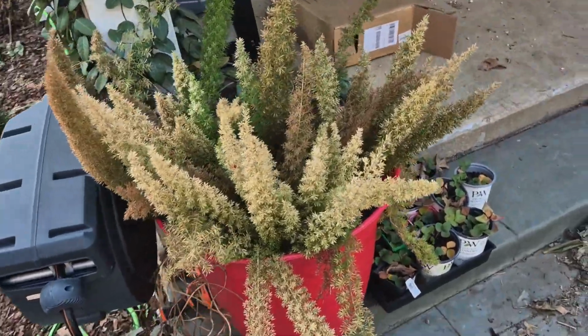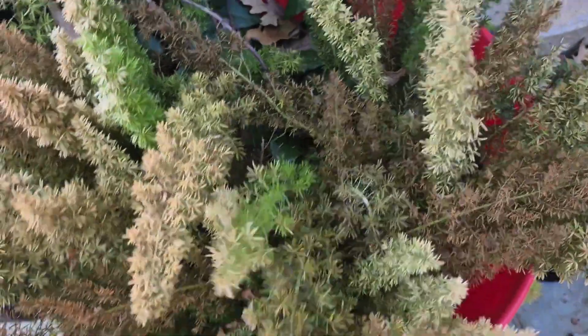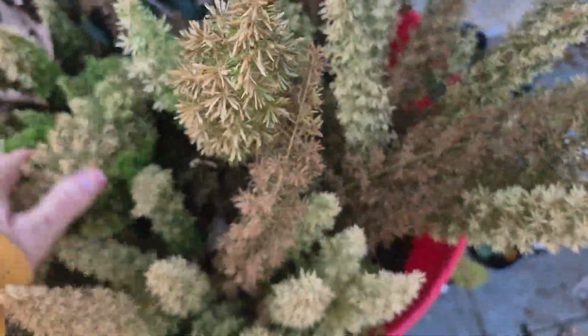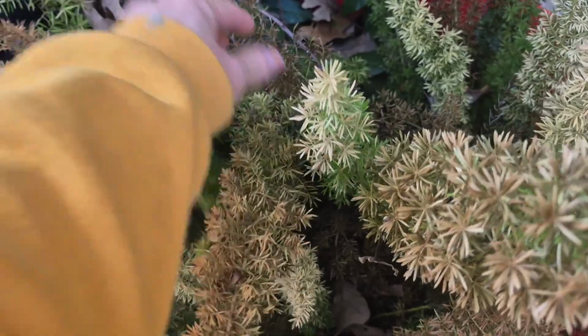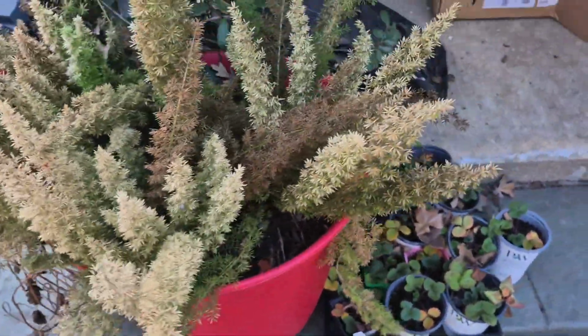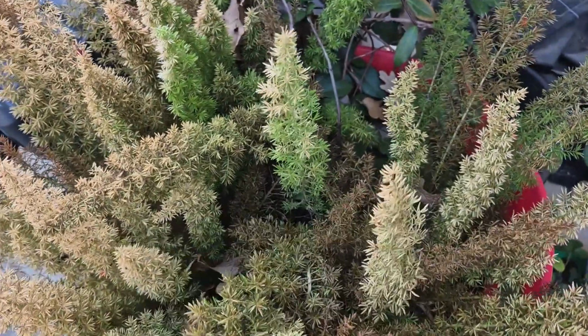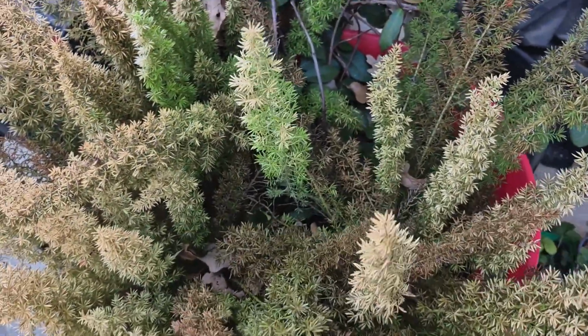All right, we're almost done. I wanted to show this to you. This is foxtail fern, and long story, but I was not going to bring this in. It is not marginal down to zone 8. It's a zone 9 plant. And I knew that. And I knew that in order to keep it alive, I was going to need to bring it inside. I just can't do that.